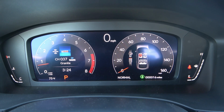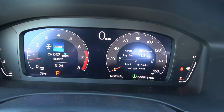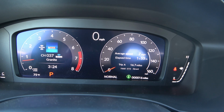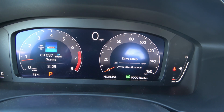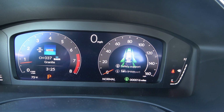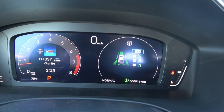And inside of the tachometer, you'll see your media. Let's see what else we have here. If you look inside of the speedometer, you can see that we can change the gauge settings. We have the trip meter. We have the navigation that you can put in, driver attention level, and here's the occupant detection. Maintenance, we're at 100%, a little bit overinflated on the tires, and here's your safety support system. Let's press this, and it tells you what we have on.